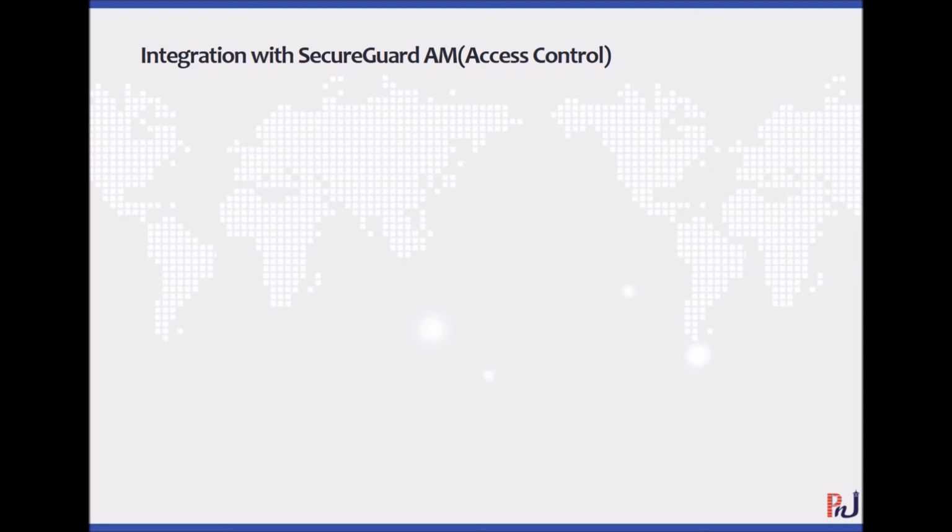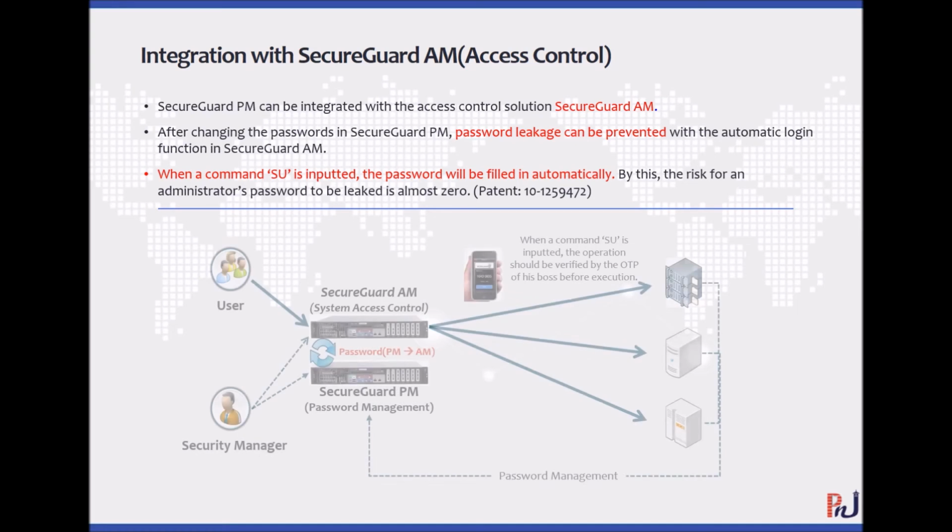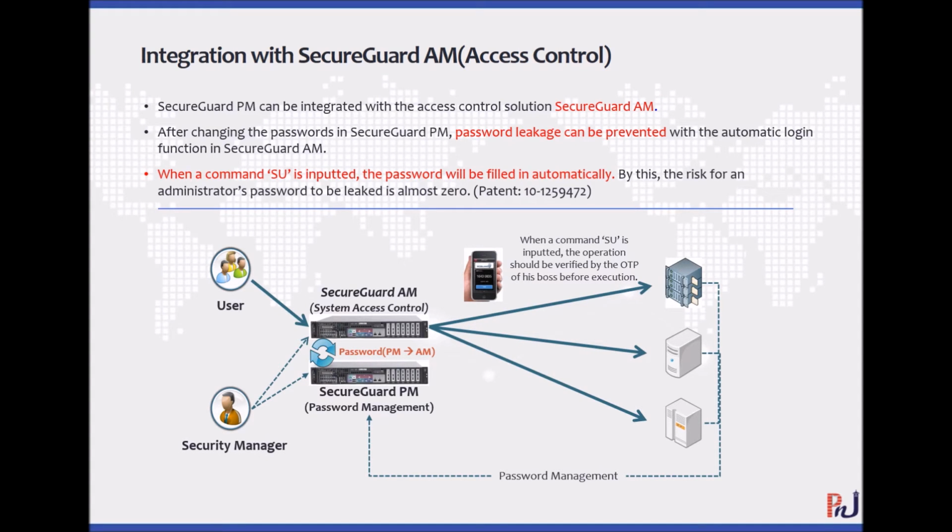One of the unique features of SecureGuard Password Management is that it can be integrated with the SecureGuard Access Management solution. Upon integration, SecureGuard PM provides automatic login by filling in the passwords for the corresponding server access in SecureGuard AM and reduces the risk of password leakage to almost zero. In case a user inputs a change user command SU, he may need to ask for the OTP authorization from his boss. If it is successfully verified, the password will then be filled in automatically by SecureGuard Password Management.